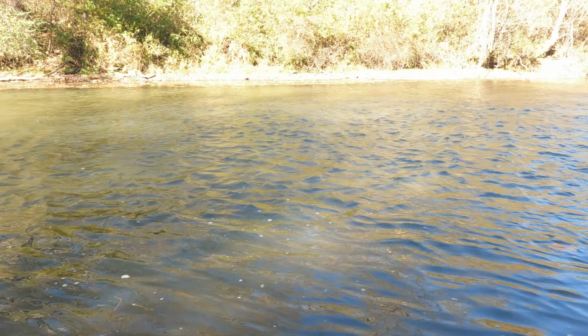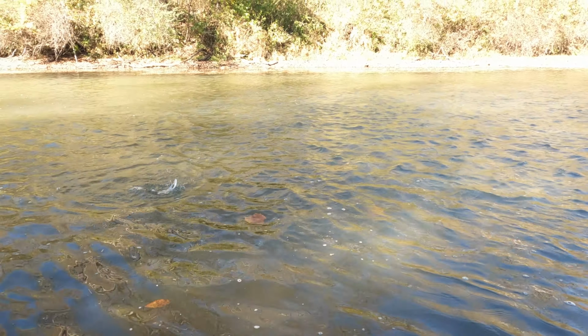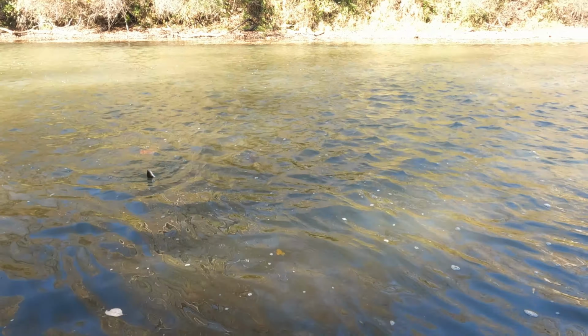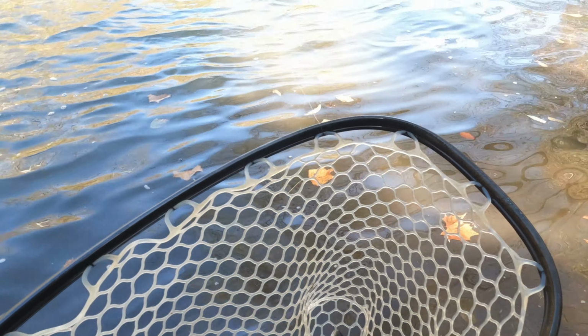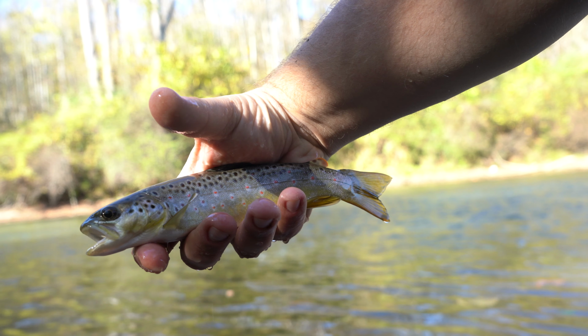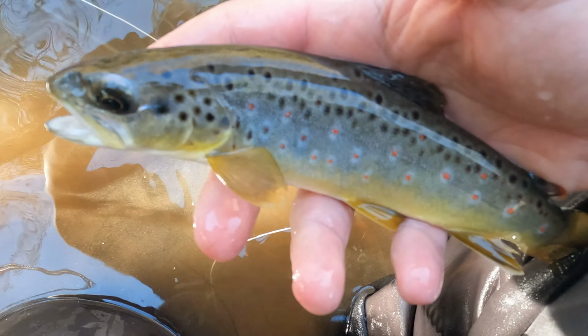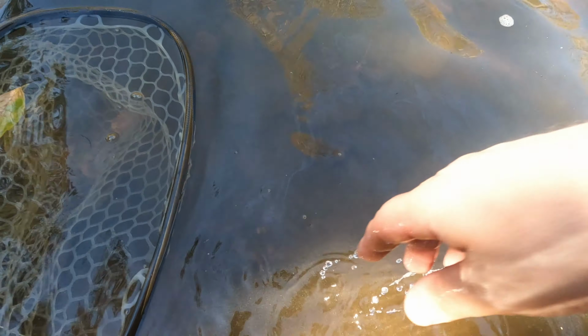Well guys, I put on a super small parachute Adams. And this is the result. I got one. I got one. Oh man, it's another brown. Might finally be on some trout. Look at that guy. All right. Off he goes. So now that's two more trout in the net than I had at the beginning, and two more hookups, which is really good news.